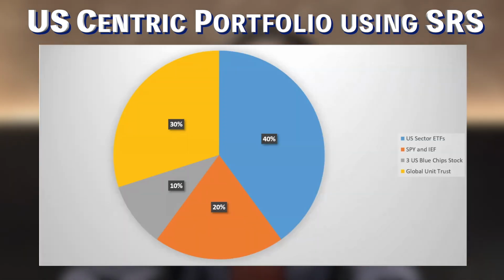This is my portfolio allocation where I use a principle of 4-3-2-1. I'll invest 40% of the fund inside the account into US sector ETFs. And we know that there are 11 sector ETFs in the US market, but every month I'll invest into 3 sector ETFs. And if I feel that the market is a bit too risky, I may trim down my sector ETFs and channel the money into a US Treasury Bond ETF, ALT.